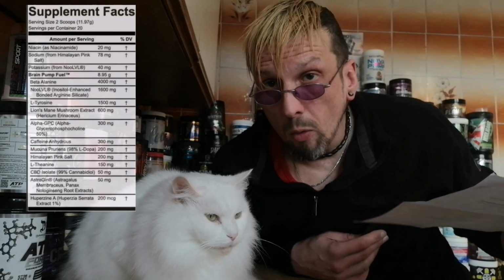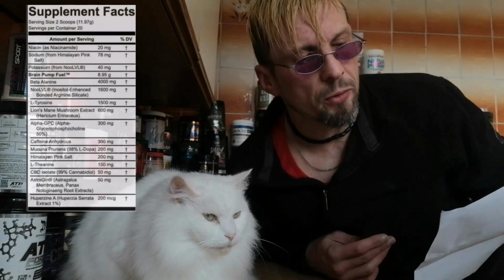Right, so we only get one shot at this because it's a 1 scoop, 2 scoop affair, and we have 2 scoops here, and obviously we're going for the full dose. So this is going to be more of a first impressions video rather than an in-depth review. So let's take a quick look at what's in this motherfucker. Right, I won't go through them all, but I'll pick out a few here.